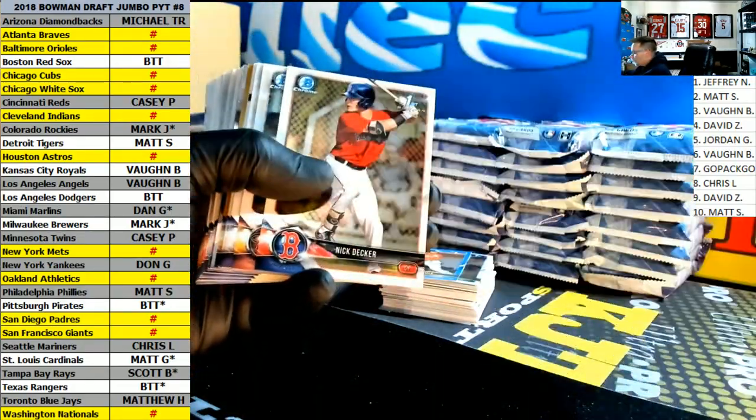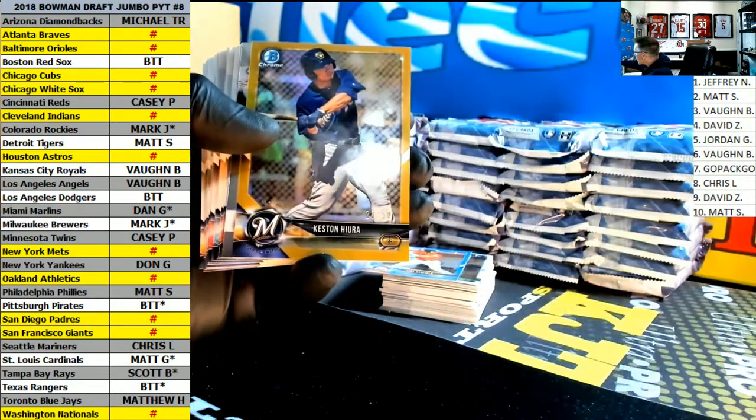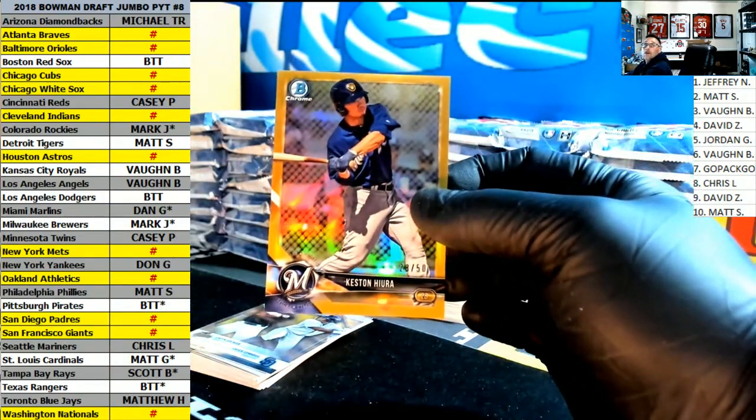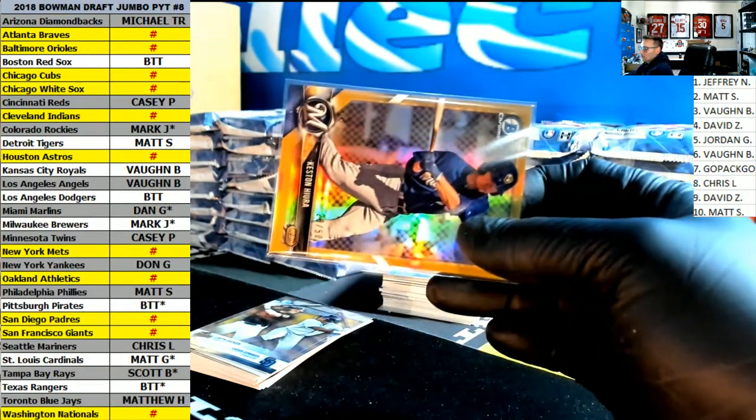Okay, we got a gold coming. Gold! Gold refractor, Keston Hiura for the Brew Crew. 28 out of 50. Brewers going out to Migs. That's a gold refractor.